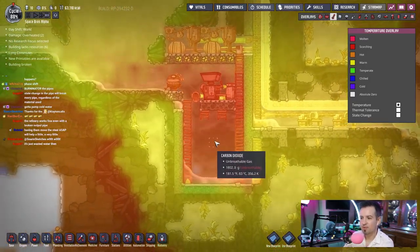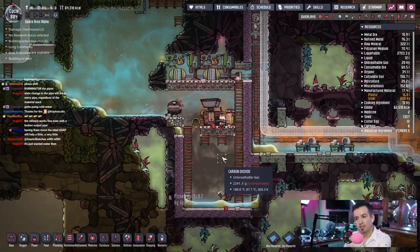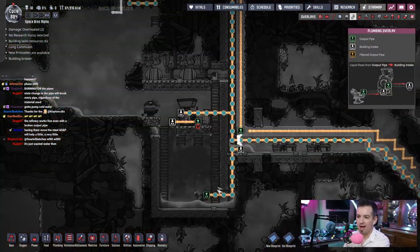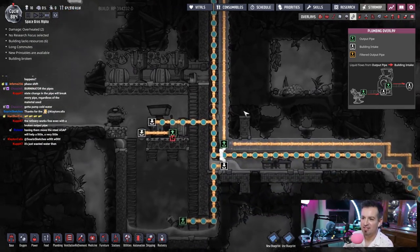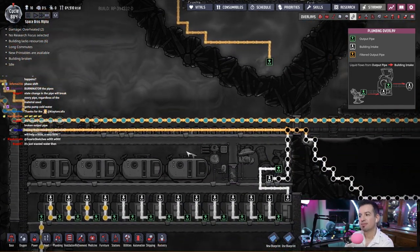Wow. But look at this heat. Look at this heat. That's crazy. It's just wasted water then. Well, all this water will come back. All that water will come back. But yeah, it's going to be an oil thing for sure. So oil in.